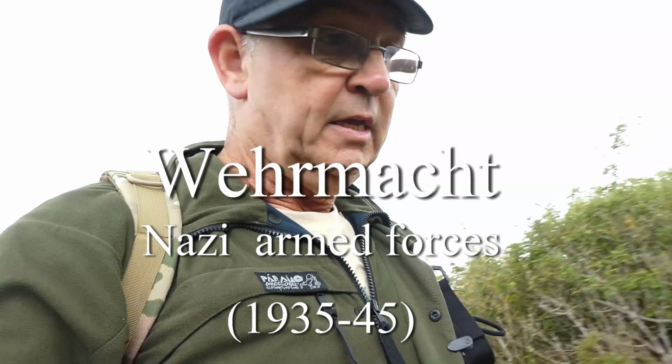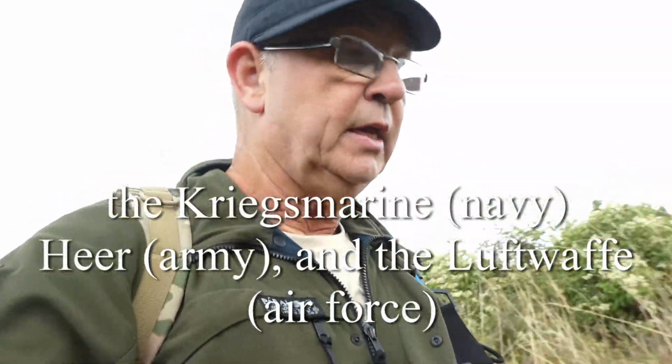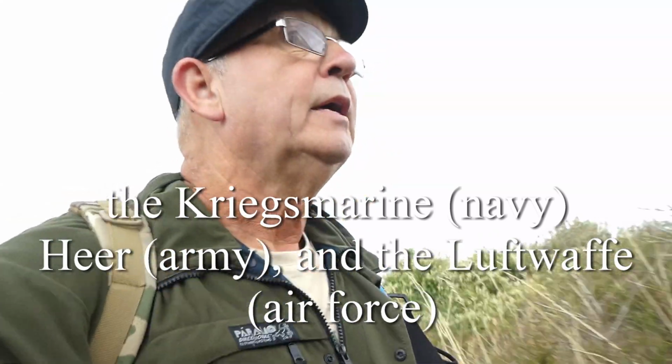So the idea of that was Organisation Todt knew how many men to employ, how much concrete, how much steel, and how many days it would take to build that particular structure. And they all had different numbers, obviously, but there were the three branches of the Wehrmacht: the Kriegsmarine, which is the Navy, the Heer, which is the Army, and the Luftwaffe, which is the Air Force.